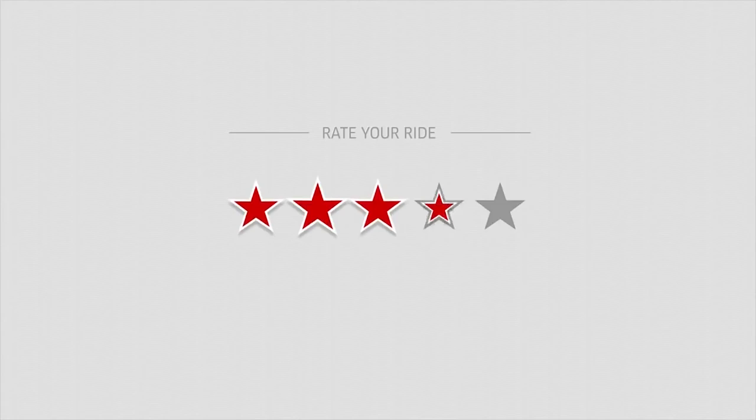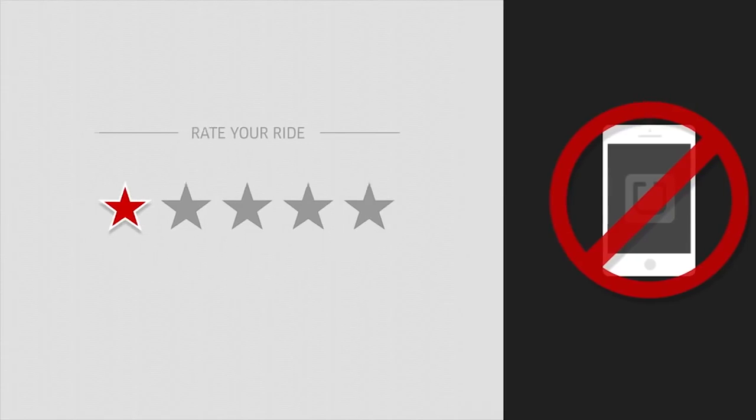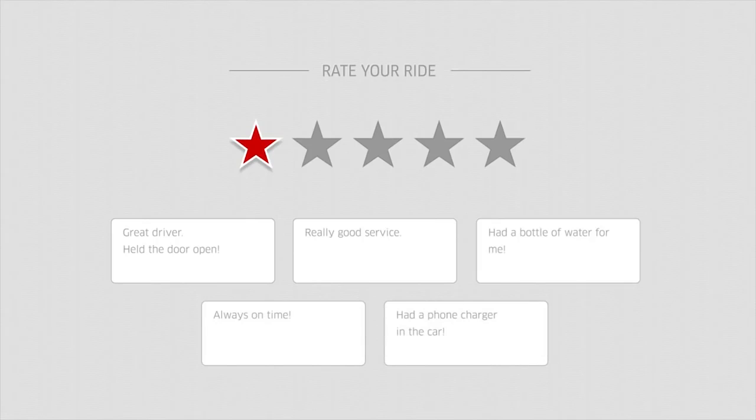Riders are always looking for 5-star service, which is why Uber is very selective about the drivers we partner with. If your rating falls below rider expectations, you may lose access to the Uber application. Fortunately, there are plenty of ways to make sure you remain a 5-star driver. Uber will always be ready to use and share client feedback to help you improve your service.